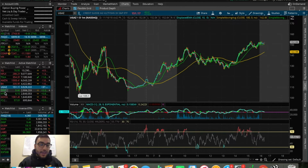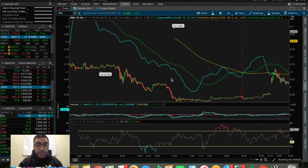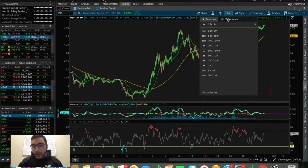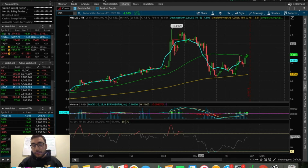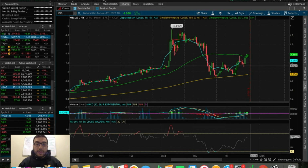And if we look at natural gas, guys, and what I'm going to be watching for next week, just to give you guys a little pointer right now, let's check out this 20-day chart for natural gas. What we were looking at early on in the day was that this got rejected by this 50 SMA on the 20-day 1-hour chart.